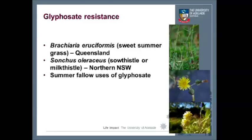In the past couple of years, we've also seen a couple of species that have developed resistance, one of them being sweet summer grass, which we've identified in Queensland, and we've got a few populations of sow thistle from northern New South Wales that have also developed resistance to glyphosate. These species have been found in summer fallows, where glyphosate is often used to control germination of weeds, often several times a year. Sow thistle especially is a problematic weed because the seed dispersal is through means of pappus. Pappus is just the fluffy stuff that you see on dandelion, which helps the seed spread readily between and within paddocks.